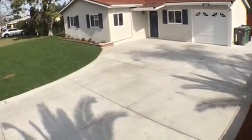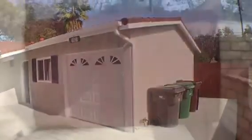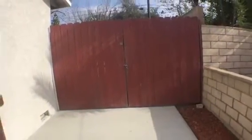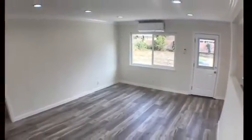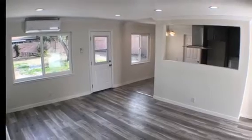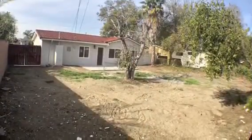Give us a call at 714-745-0896 for more information. As you can see, this property has RV access, a large, about 7,500 square foot lot, big backyard. Open to pretty much anything. You can put a pool back there, or a two-car detached garage can be installed back there. Plenty of room.